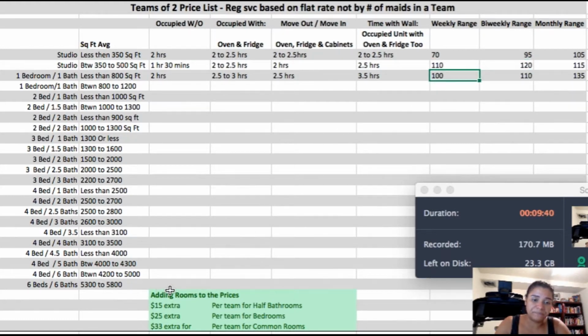Here you see that I have a little key legend that says 15 extra per half bedroom, 25 extra per bedroom, and 33 extra for common areas. This you can change. And then what happens is, let's say it's 25 and 45. I'm just making these numbers up.